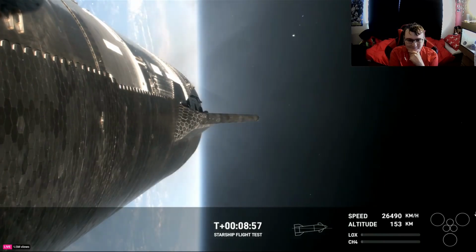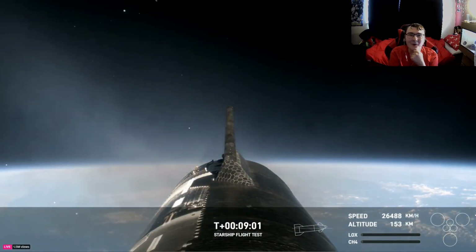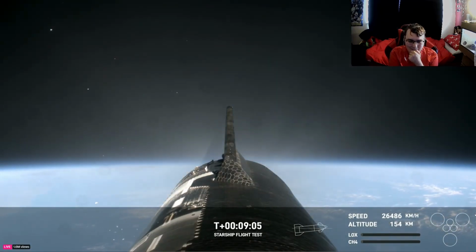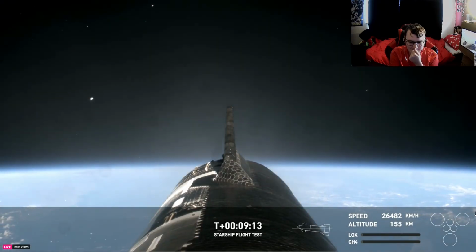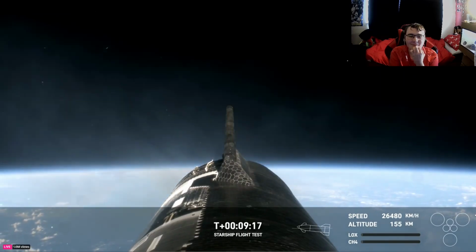The call out we were hoping to hear. Amazing views yet again from Starship. We have more beautiful views. Second Starship in space. These live views are being brought to us by Starlink, which is on board the ship. Dan, what an incredible view we have once again. So exciting. We got another ship in space. Incredible views coming from the ship.